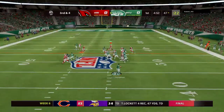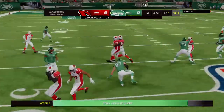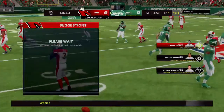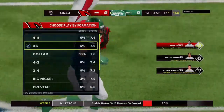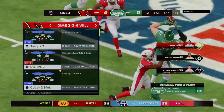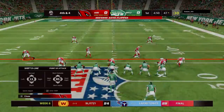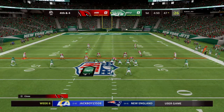Off play action. Youngblood. And that is incomplete. Oh, he had a defender right there with him to force that to the ground. And 4th down now coming up. Brandon, we saw these defenders flying to the football in their win last week, and nothing has changed. They're still moving around quickly and forcing incompletions.